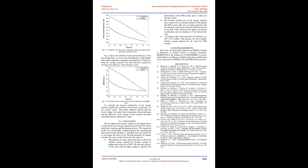The thermal capacity of the rocks must be high enough to optimize the performance of the TES system and to reduce the storage volume. The thermal conductivity of the storage material has a great effect on the performance of the packed bed TES system. The use of storage materials with low thermal conductivity limits the diffusion of heat in the bed, which influences the degree of thermal stratification and the thickness of the thermocline zone. According to this study and those of Tascaden et al. 2017, gabbro rock presents the most suitable thermal storage material for air/rock bed TES systems.